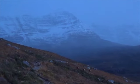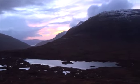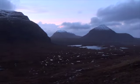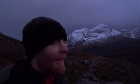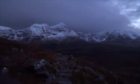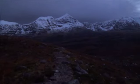That's quite a view though, isn't it? Wow. Oh my, I think I need new adjectives. I've run out to describe how amazing Scotland is. Oh, goodness gracious.